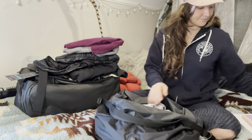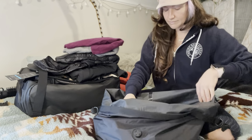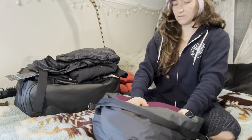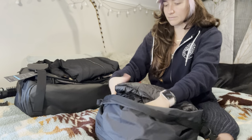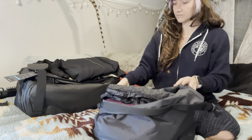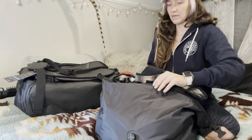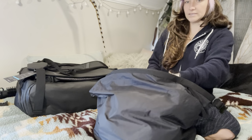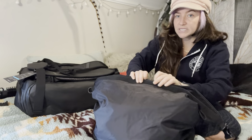I'll show you why. Put those gifts in there. So you can tell this bag's getting pretty full. If I do nothing, trying to pack this, it barely closes on the top, like it's pretty darn full.